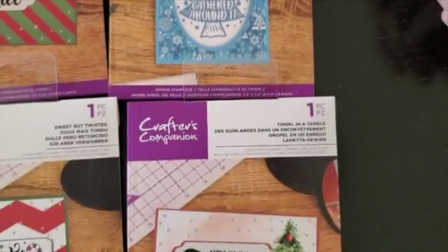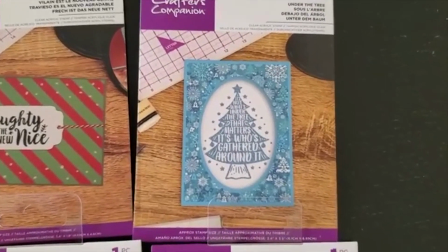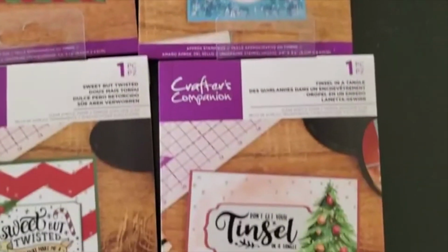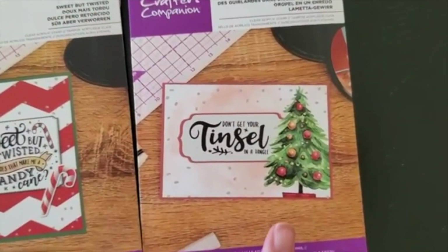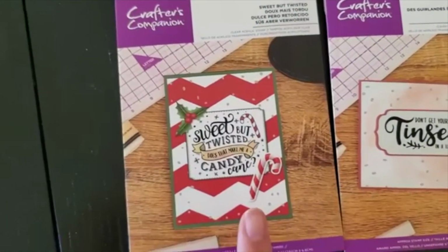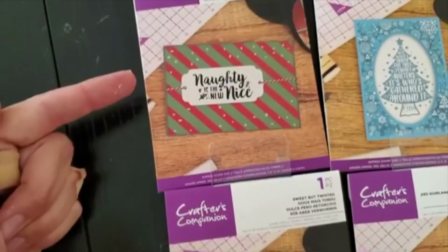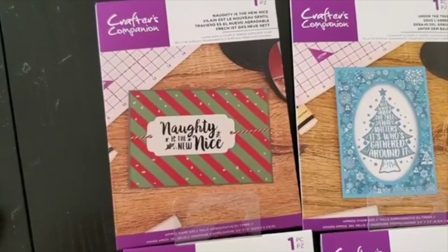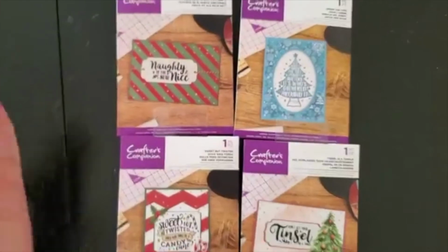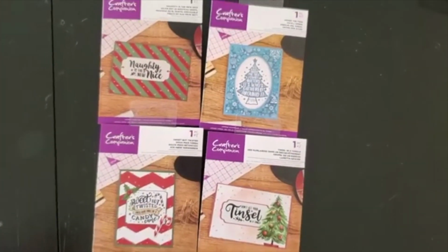But like this one is really fun. It's not what's under the tree that matters, it's who's gathered around it. This guy, don't get your tinsel in a tangle. That's super cute. This, one of my favorites here, sweet but twisted, does that make me a candy cane? Fun, fun. And naughty is the new nice, of course. So some great untraditional sentiments that you can integrate with your Christmas and fall card making.